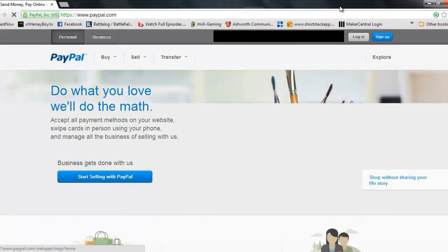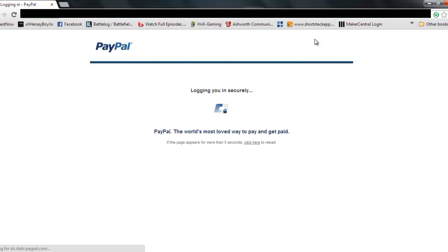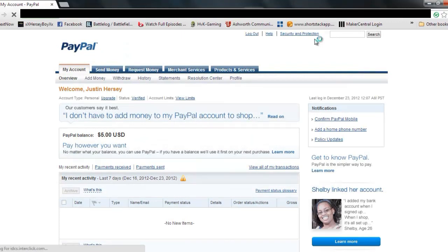Let me click stop on that. PayPal.com. So while we're waiting for that to load up, send money, pay online. So all this is going to be blanked out. Come on now. So I click enter, let it log in. Logging you into PayPal securely. PayPal, the world's most loved way to pay and get paid. As you see there, guys, my $5 from App Trailers is there, and I will show y'all that it was legit, that App Trailers did pay me $5.